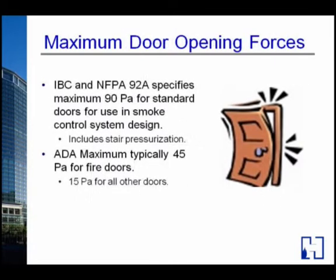The maximum pressure has been developed based on a maximum door opening force. How much force can somebody exert and be reasonably expected to open up the door to access the stair in the event of a fire? And there's typically a tight range on that.